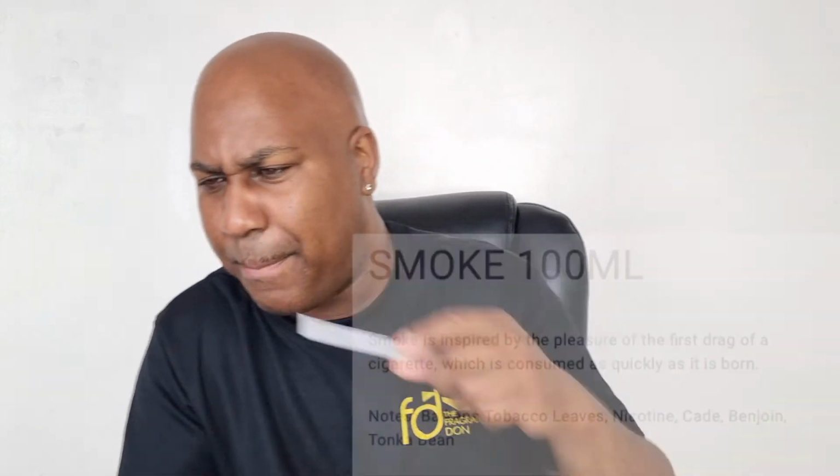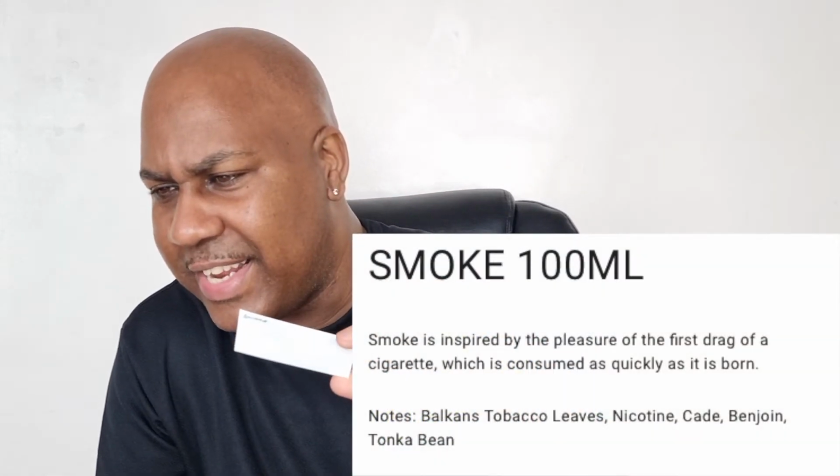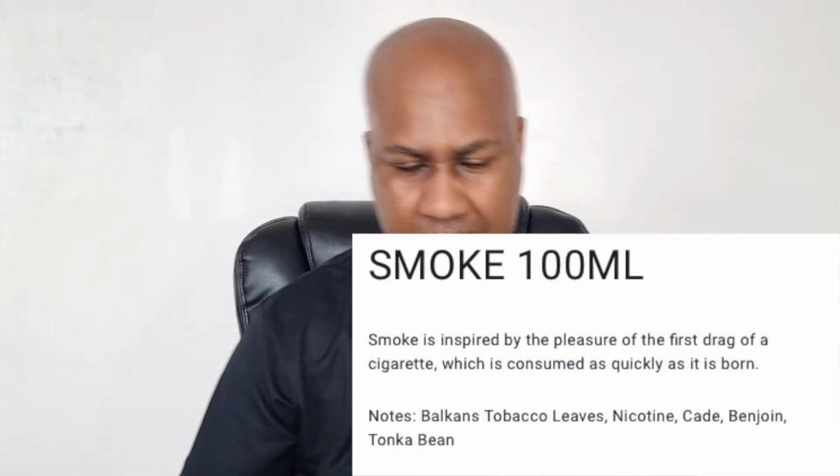The next one is Smoke, which is one of my favorites, which I think I will be purchasing a bottle of, definitely. Let me just get the notes up using my laptop today. Where are we? There we go. Smoke. I'll put the bottle up as well. Let's spray it again. Oh yeah. This has balcons, tobacco leaves, nicotine, cade, benzoin, and tonka bean.